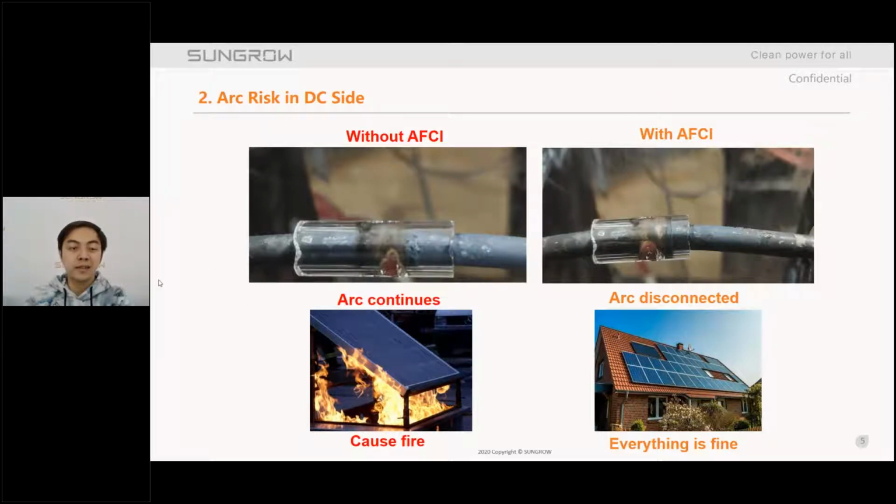So you know that if the plant has a bad connection on the DC side, or is in a humid environment, or in some situations the cable on the DC side gets damaged, it may cause a little arc. Although the arc is very small, it might start a fire on the DC side. So it's quite dangerous and very risky on our DC side.